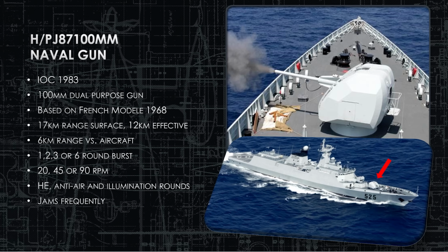And because it's random, you can't really assign a value to it. It's not going to jam after the 2nd round or the 3rd round, but it could just jam at any time. But you know that eventually it certainly will jam. Yeah. And it shoots an HE round. It also has illumination rounds, just like old World War II, illuminating a shoreline or whatever.